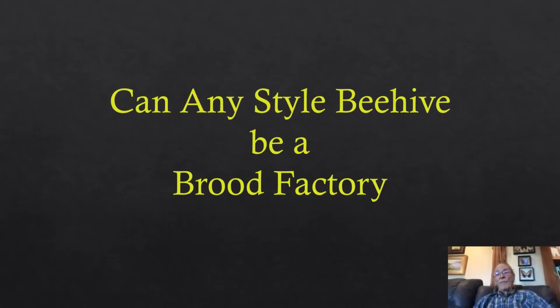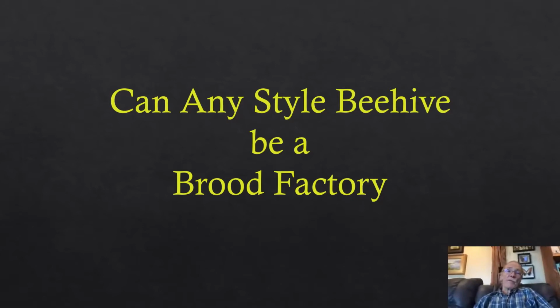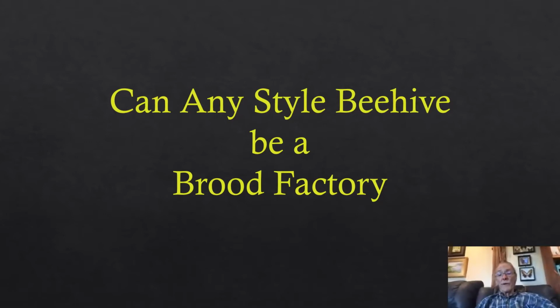Can any style of beehive be a brood factory? Yeah, of course. What style beehive do you use? You'd want the frames in the brood factory to match the frames in your operation. If you use deep Langstroth, you'd certainly want your brood factories to be deep Langstroth. If you're mediums, you do mediums. If you have a Warre or some other kind of hive, a top bar or any kind like that, you can still use the combs of brood in the apiary.